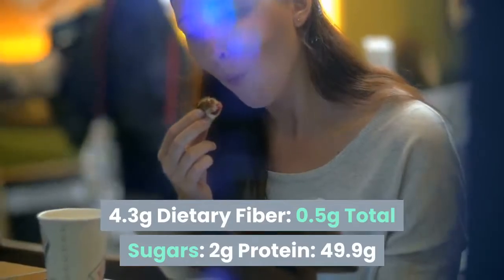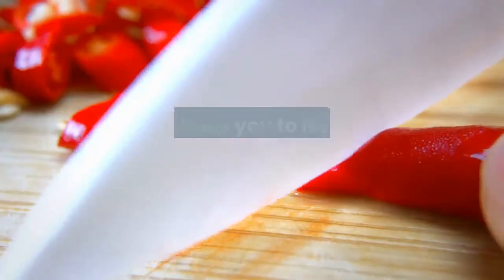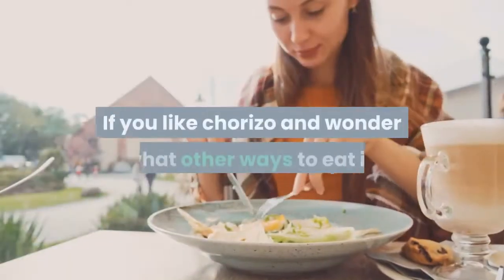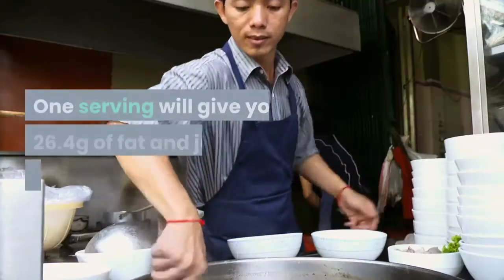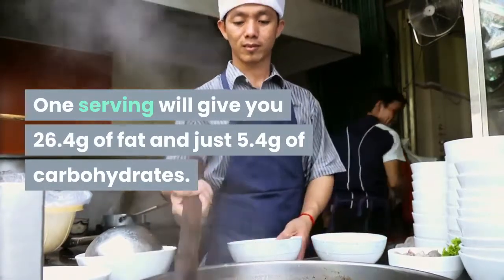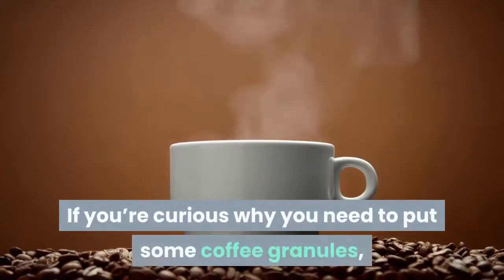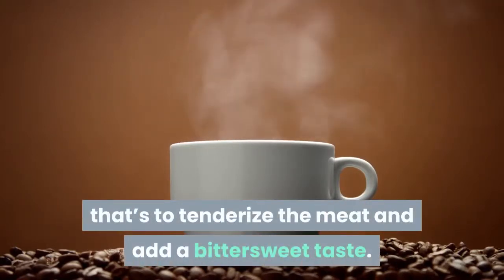3. Chorizo chili in a skillet. The best thing about going keto is that it compels you to learn how to experiment with foods. If you like chorizo and wonder what other ways to eat it, this is one of them. One serving will give you 26.4 grams of fat and just 5.4 grams of carbohydrates. One more thing, if you're curious why you need to put some coffee granules, that's to tenderize the meat and add a bittersweet taste.